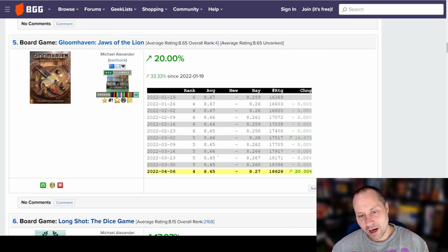Number 5 is Gloomhaven: Jaws of the Lion. I originally thought this was going to have a really good chance of getting to number 1. I don't think it's going to. It's come down a few points to an average of 8.65, which I think is going to land below Gloomhaven. I do think it's going to end up in the top 2, maybe top 3. It may end up topping out at third place. So this displaced Terraforming Mars. I also have the feeling that once we get Frosthaven, we're going to have 3 Gloomhaven games in the top 3 or 4 places. So this is Gloomhaven: Jaws of the Lion.